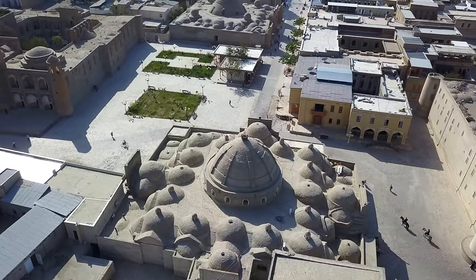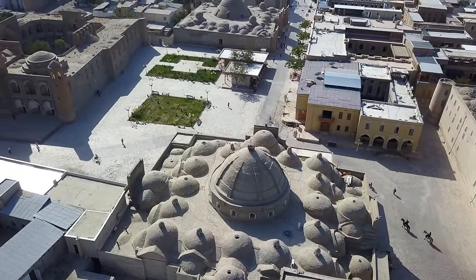Breakfast was a perfect way to start this tour of Bukhara. Got my hat now, sun is starting to come out, and we are off to walk around, see some of the most important, some of the most significant historical sites.